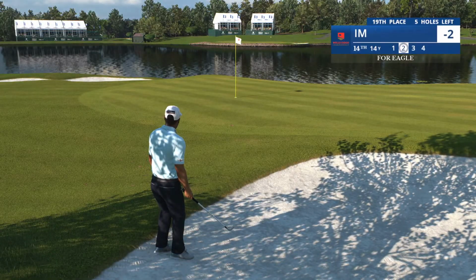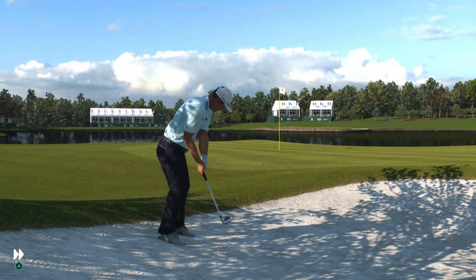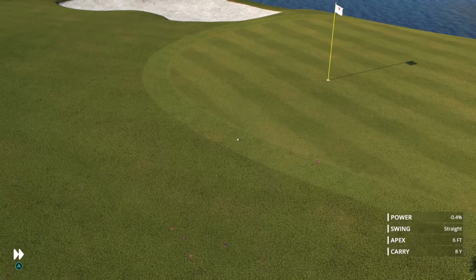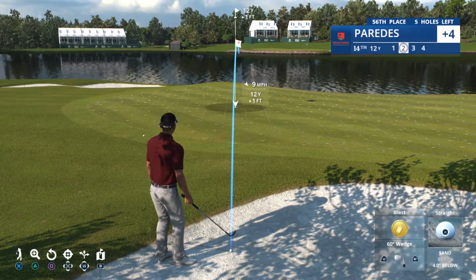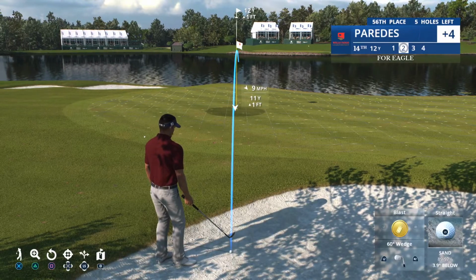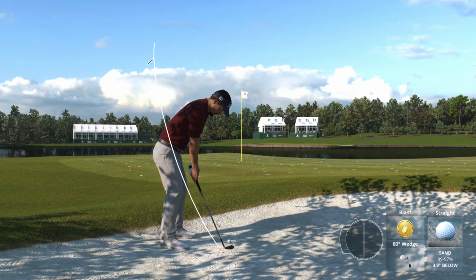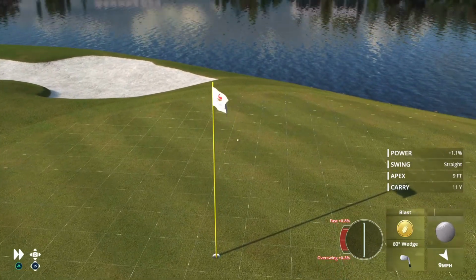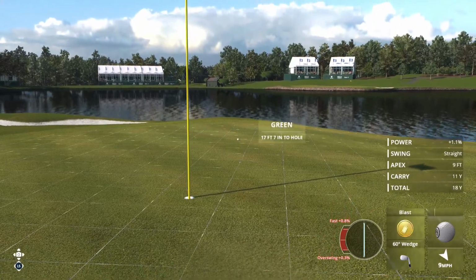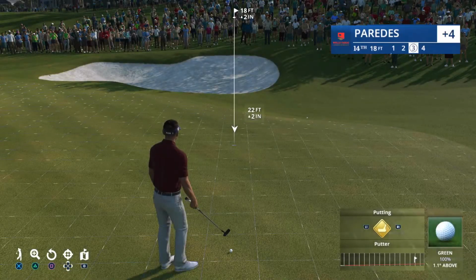And that one looked good for a while, but it's going to get gobbled up by that bunker. After a big drive, he'll dig in for a second out of the sand. Yeah, just able to pop that one out of there, but that will only make it onto the fringe. All right, not exactly what you're hoping for, but safely on the putting surface with birdie still in play.